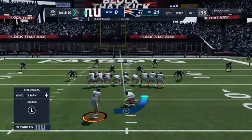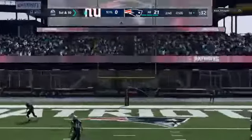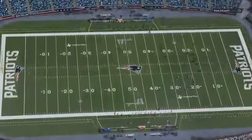On for the field goal, a 31-yard attempt. And the 11-year veteran bangs it through, and that will do it for this 1st half. First half in the books.